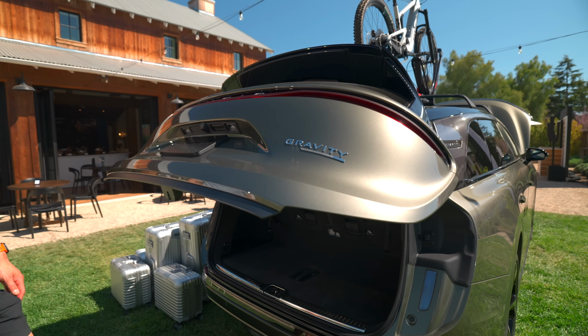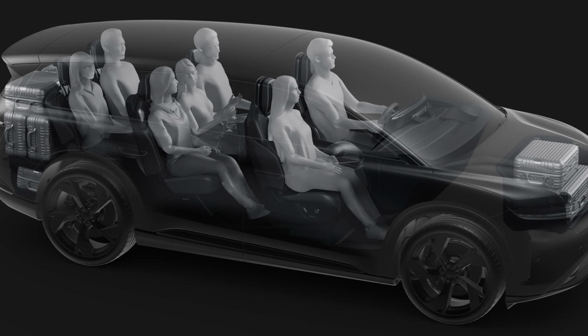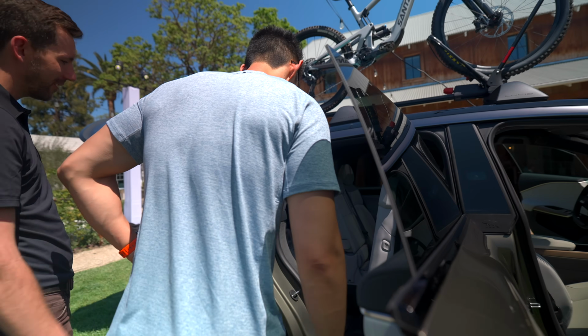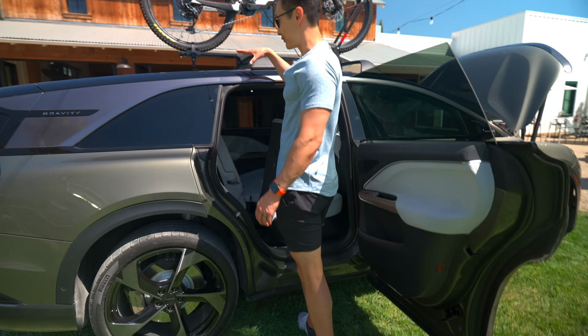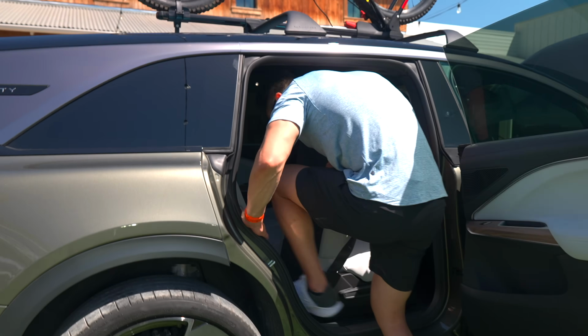Sure, the Gravity can hold like a month's worth of Costco groceries, but can it actually fit a full-size grown adult comfortably in all 7 seats? So it's a 7-seat supercar. Do I have to take my shoes off? No, you're good. And even though it's very low, with adjustable air suspension, I could still easily come down here and then come in the back.